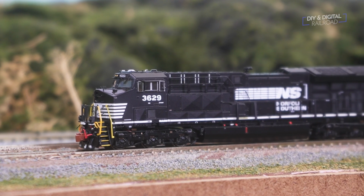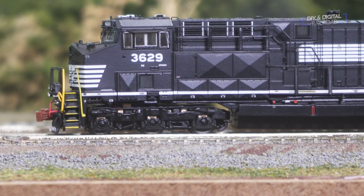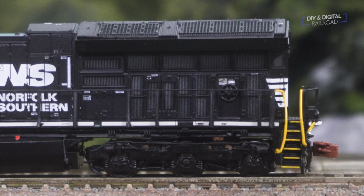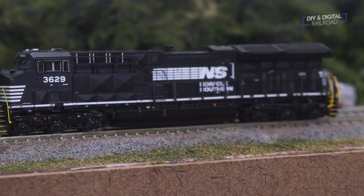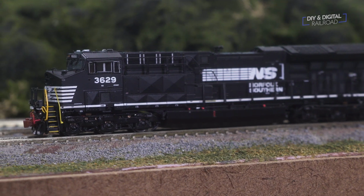The ET44 GEVO is the epitome of the modern North American diesel. These things are all over the place. If you're used to rivet counter detail on your models, this will not disappoint. The model is gorgeous. It has loads of separately applied detail parts and painted on details. I'm still amazed that you can get this level of detail in scale, and at this price point as well. This locomotive, DCC ready, is $145, and it is crazy detailed.